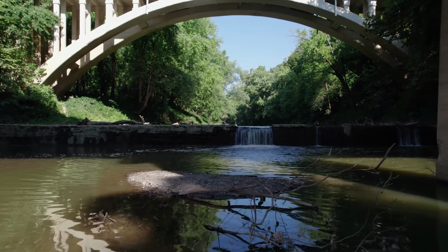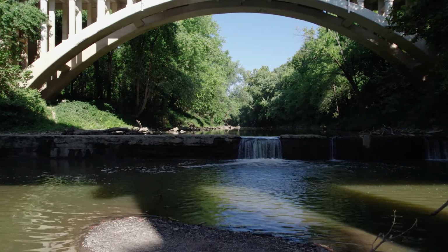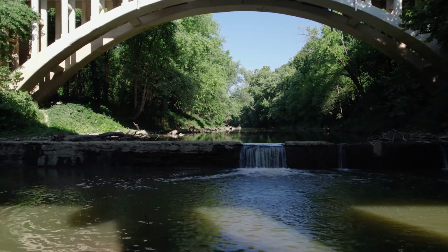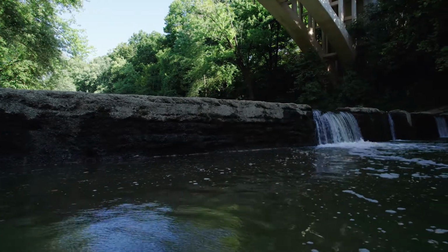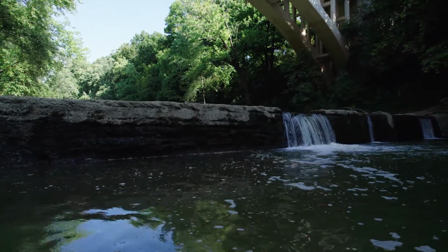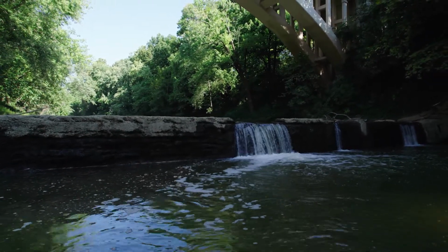And without that item, that dam, to tell the story, it would be awfully hard to get people interested in something where you cannot actually see what you're talking about. And this is the last piece of Glenmill Park that we have.